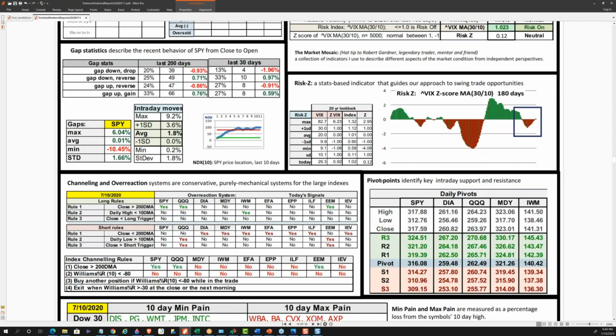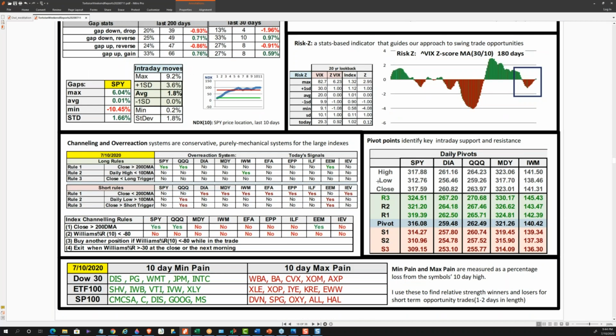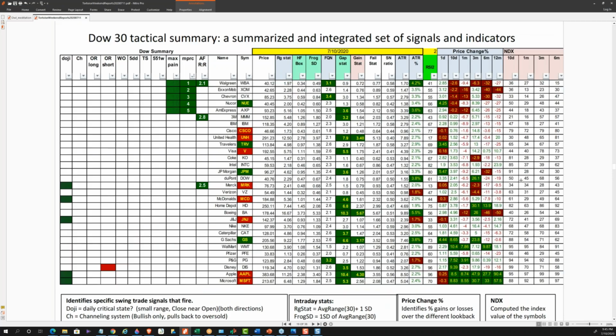Risk Z is in good shape. I like my Max Paynes. I just noticed who did well this week. I mean, seriously, that may be enough. Just a handful of dojis over here. This is a warning that the goodness in Disney could turn to weakness because it's overheated.